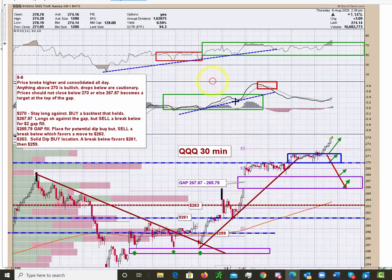Let's move on to the Qs. We had the box identified from yesterday. We got the breakout here. That would have been a great place to buy with a stop just below, and that's all she wrote. So all blue sky ahead, no natural sellers.